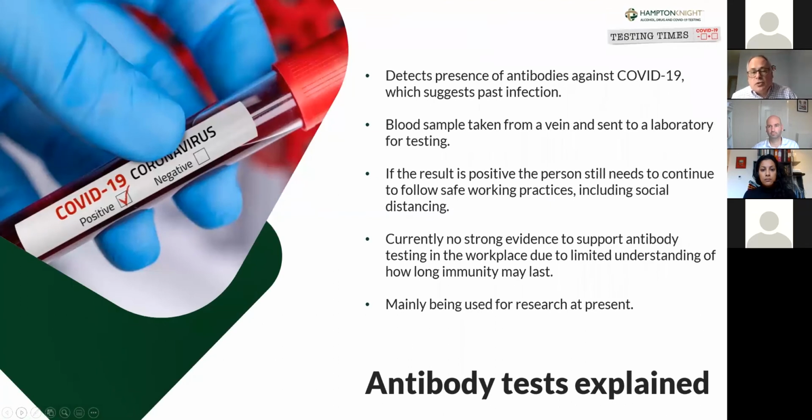So I'm going to talk now a little bit about the different types of testing. And antibodies, again, going back to sort of O-level biology, if people can remember that. Antibodies are produced when people are exposed to viruses or bacteria, and they help fight against the disease. The test detects the presence of antibodies against COVID-19, which suggests that somebody has had the infection in the recent past.